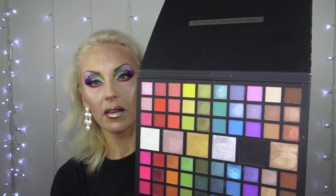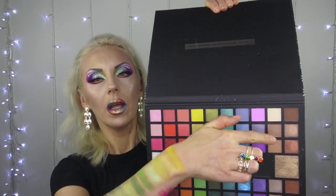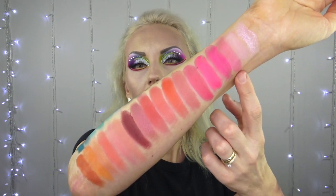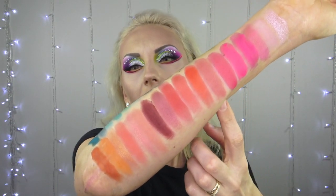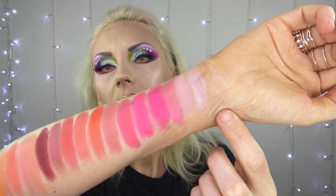Okay, swatches painted. I decided against doing it live and speeding it up because it took forever. Usually I go horizontally, but this makes sense vertically. I went like this, down, down, down, and then this separately. I'm going to show you the pinks first. That's the first line, second line, and the third line. All the pinks starting here.